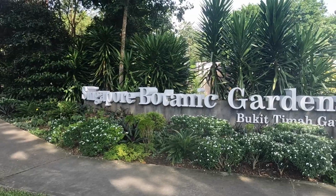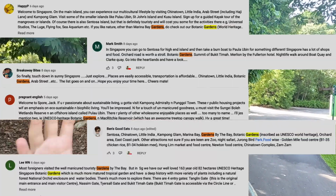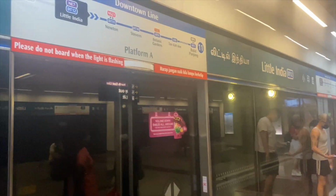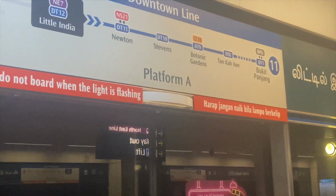G'day and good afternoon everyone, and welcome to another day back in Singapore. Today we're in the Singapore Botanical Gardens, and it was recommended by a fair few of you guys in the comments of my last video to come here. Now I've just arrived off the MRT station, Botanical Gardens. I just came here from Little India, about 2 or 3 stops down on the MRT, and you're right here.